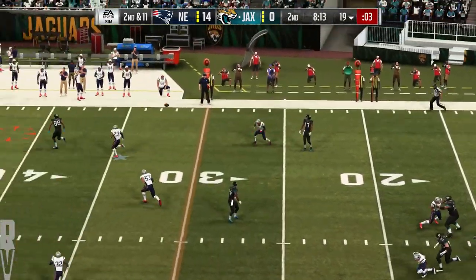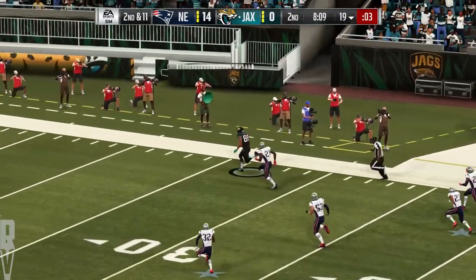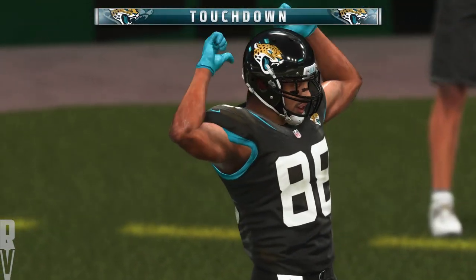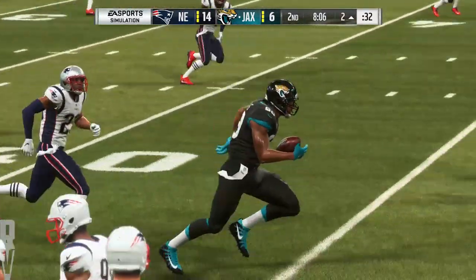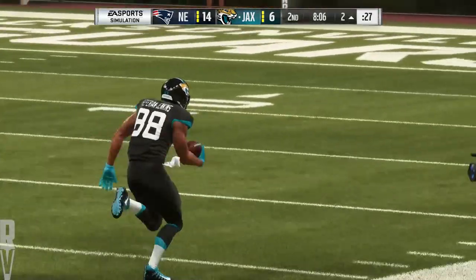Bortles. Wide open receiver, complete. And he takes it in. Touchdown, Jacksonville. Austin Seferian-Jenkins, 81 yards. And the Jaguars are able to strike quickly for six.